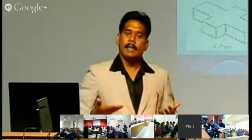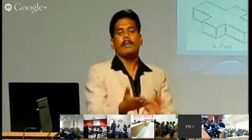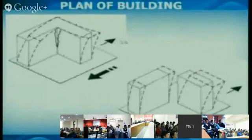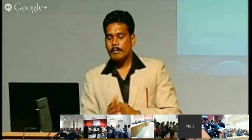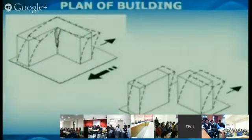So an earthquake may occur in any direction. It may occur in this direction or it may occur in this direction. According to the direction, your building will perform. So if you have a plan like this, it should have a proper separation joint, so that these two segments will behave with two different behaviors. Like in this case, you can see this L-shaped building is constructed monolithically, whereas the next one is constructed with a separation joint. The same kind of forces we are applying in this case. This separation joint building is behaving differently, whereas the monolithic building behaves differently.